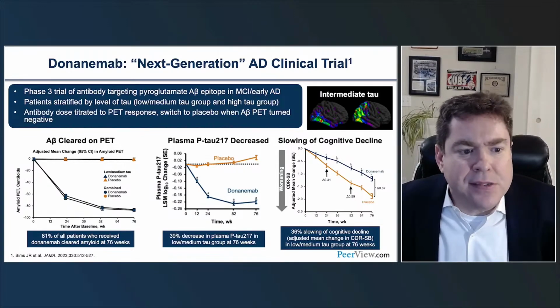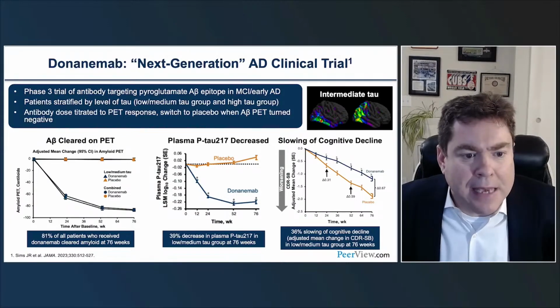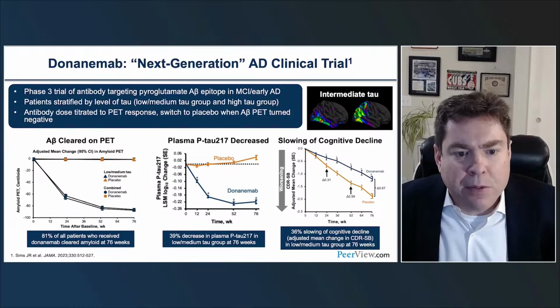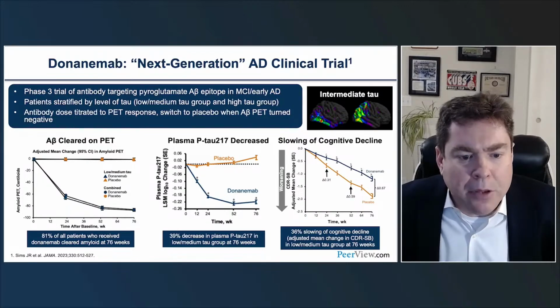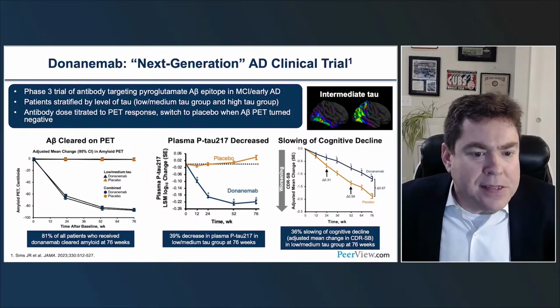Another innovation in this trial is that the antibody treatment was actually titrated based on the amyloid PET response. And patients on active treatment were switched to placebo when their amyloid PET scan turned from positive to negative. Here you see some data from the phase 3 study.